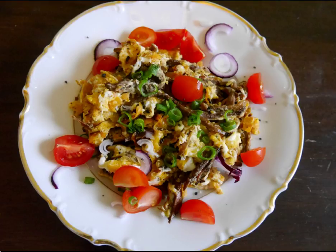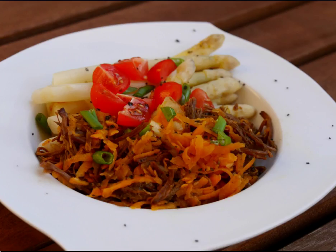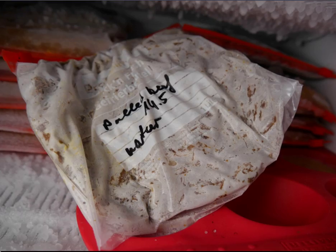Later on in the evening, when I had more time, I did something very similar, but this time instead of the eggs, I just added some asparagus. Really, really delicious. The rest of the meat and the sauce went into the freezer because I didn't have any further plans for that right now.